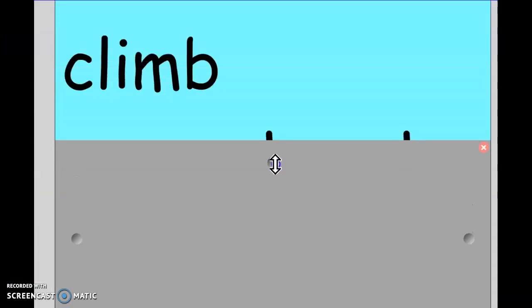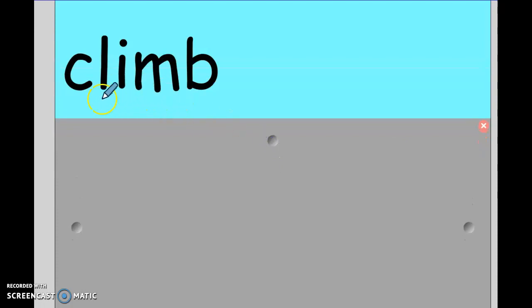We're going to sound out some of our words today. Here we go, arms up. Okay, sound out this word with me, starting with a blend. Climb. Has a silent B right here. It's also unusual that the I is long.